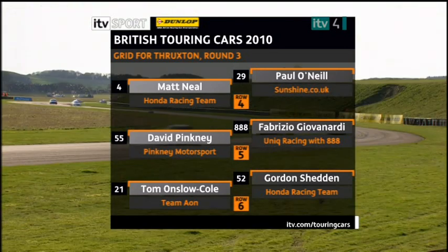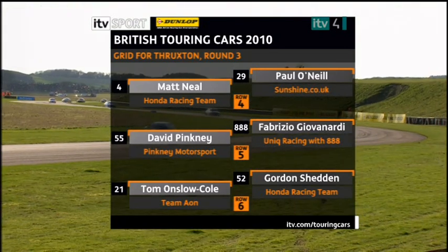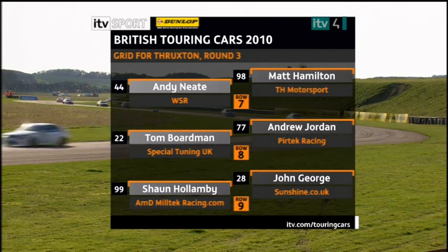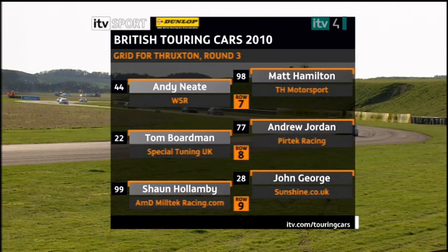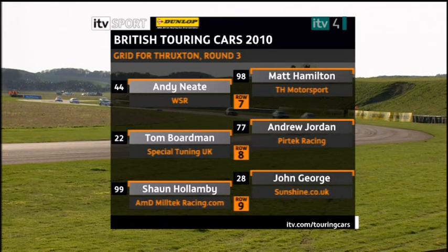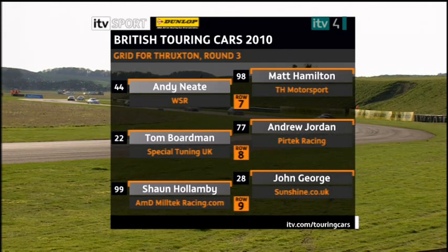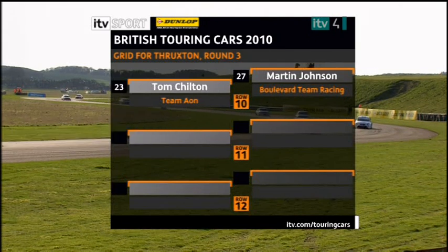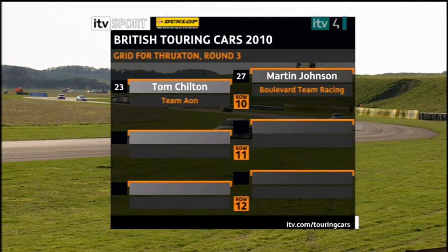Gordon Shedden and Tom Onslow Cole share row number 6. On row 7, Matt Hamilton and Andy Neath. Then on row 8, it's Andrew Jordan, although actually he'll be at the back now. Tom Boardman is on that row 8, John George and Sean Hollenby behind. And then at the back we've got Martin Johnson and Tom Chilton.